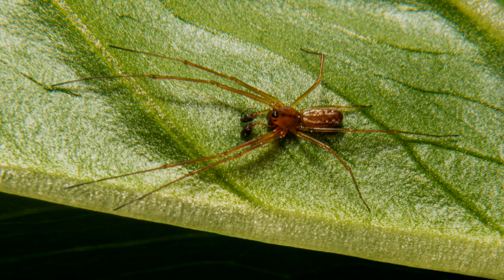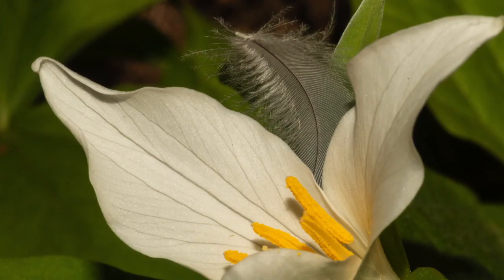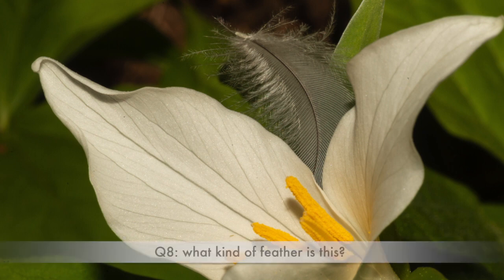A long, skinny spider. Even flies land on these flowers. Are they helping with the pollination? Lastly, here's a trillium with a feather that landed on it. Does anyone out there know what kind of feather this is?